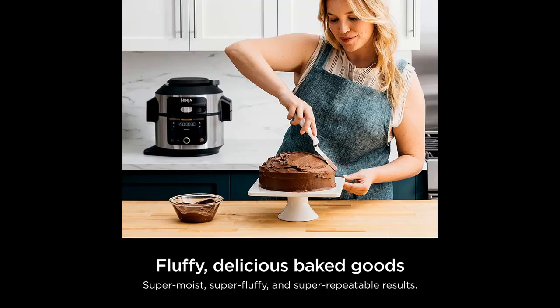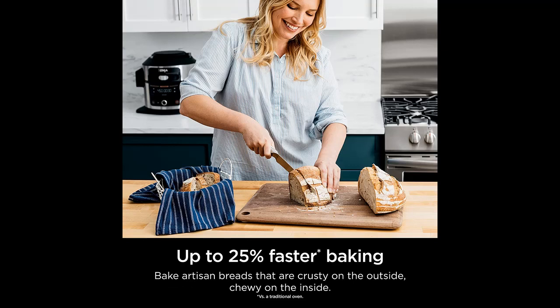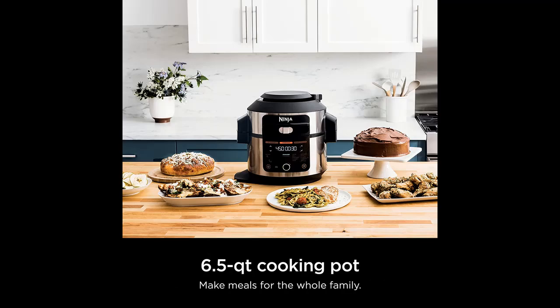Unlock the juiciest way to air fry, prepare one-touch meals up to 40% faster*, and bake artisan breads and cakes up to 25% faster. *vs traditional cooking methods. Stainless steel reversible rack: steam, broil and increase cooking capacity for one-touch, 2-layer meals.